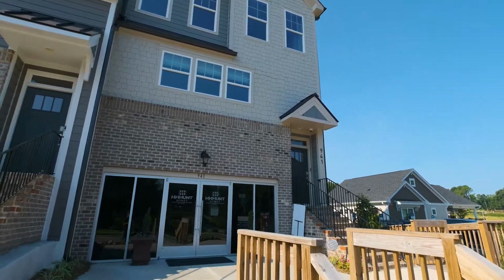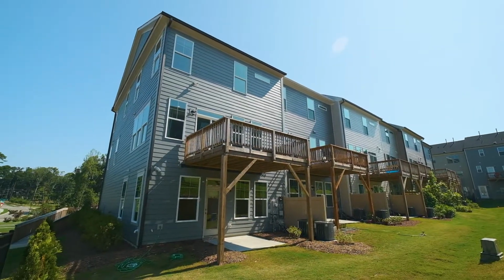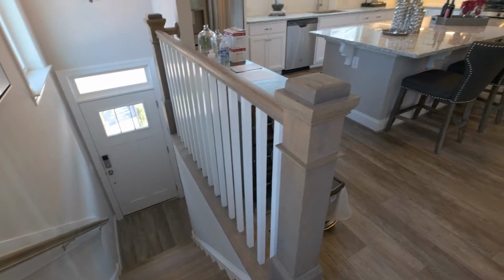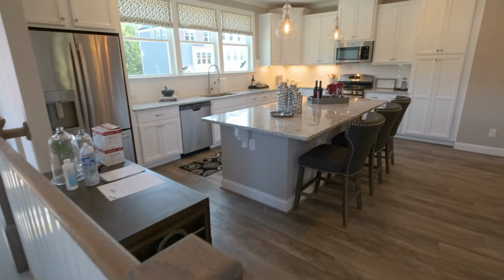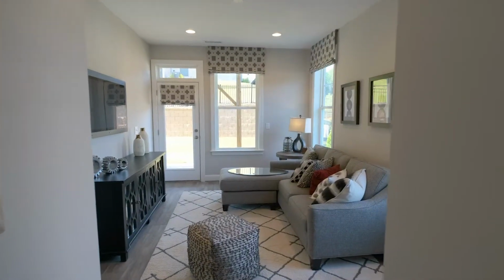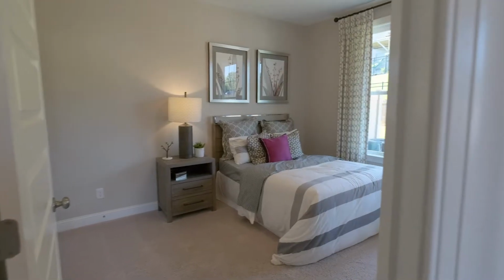Welcome to the Waylon by HHHunt Homes. What's not to love about this townhome? With up to 4 bedrooms, 3.5 baths, and a 2-car garage, this home can certainly check all your new home boxes. We have paid attention to detail in the user-friendly, architecturally stunning floor plan. Directly off your garage is a huge flex space and powder room. We also offer an optional bedroom.